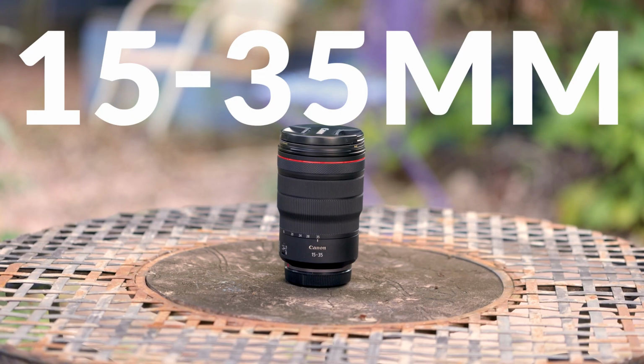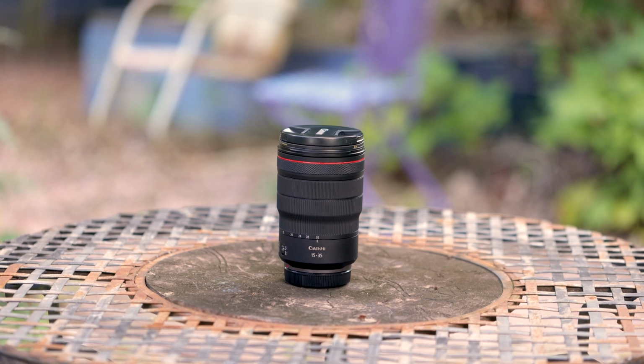The 15 to 35mm is a focal length that you are going to use more than you think. Before you niche down, you will be asked to shoot everything. It's okay to turn work down because it's something that you just don't care to do, but it is not cool to turn down work because you can't do it.